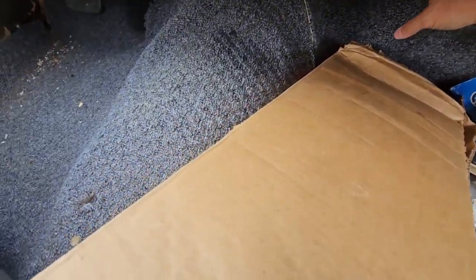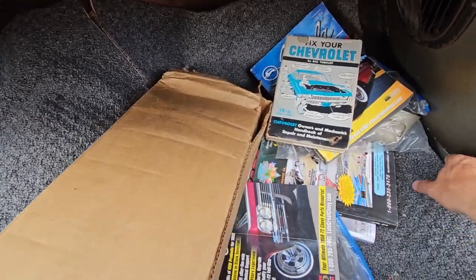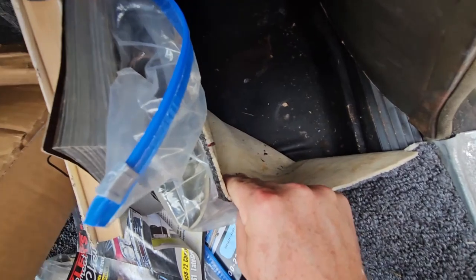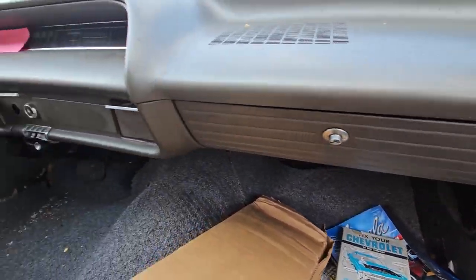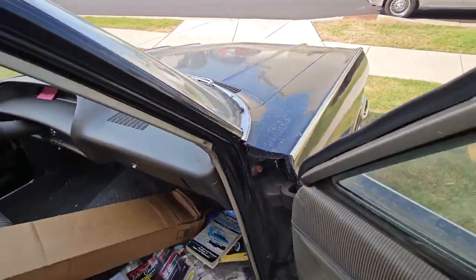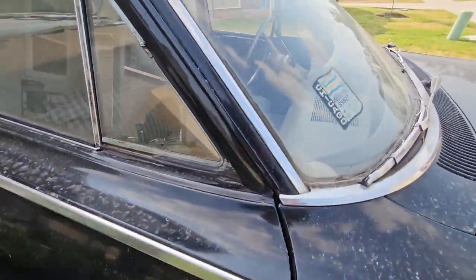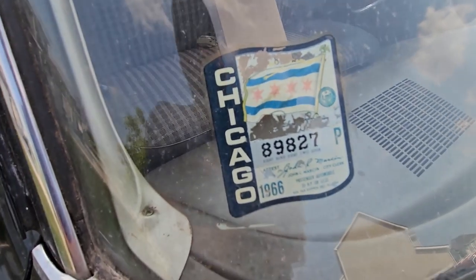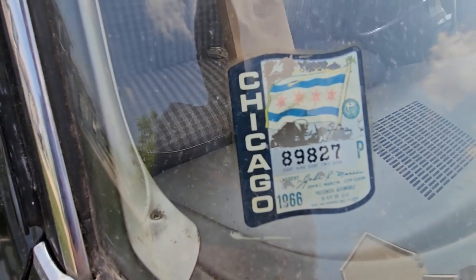Alright, what's the carpet? I really want to pull this up. Oh my god. Floor is perfect. We got it. I can't believe it. All right. Check that out. Chicago, 1966 passenger vehicle.